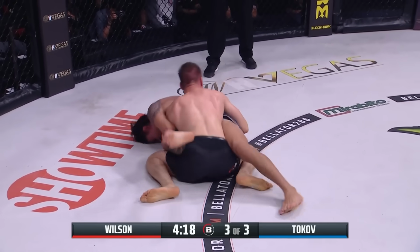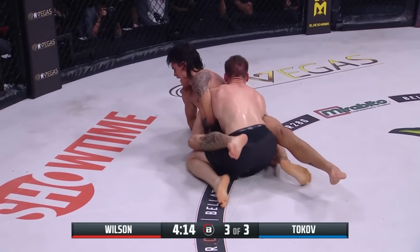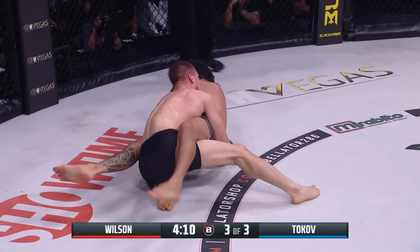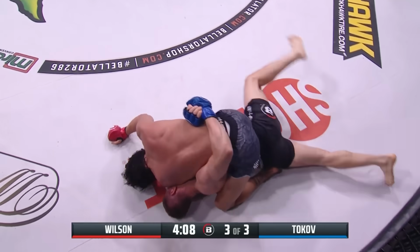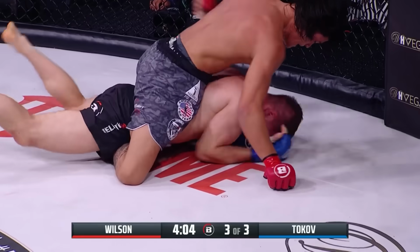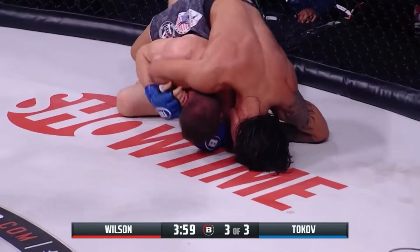But it's Tokov putting his weight, the pressure on Wilson, and that's a very difficult, strength move for Wilson. And nice job of using it as a sweep. Utilizing it as a sweep, and now he has Tokov's back, and Wilson is now looking for that rear naked choke.